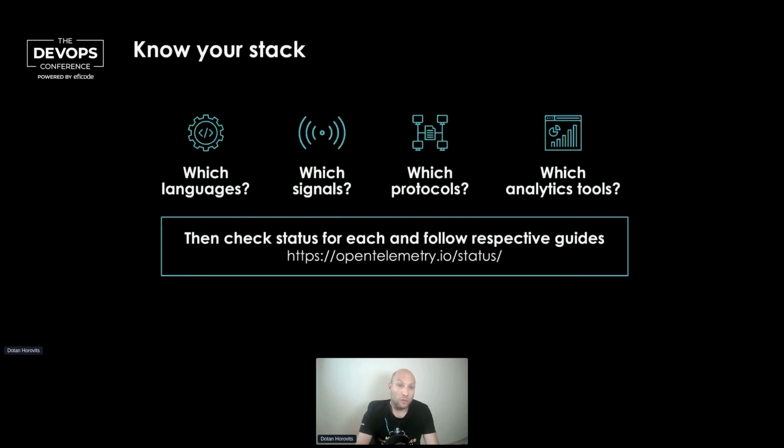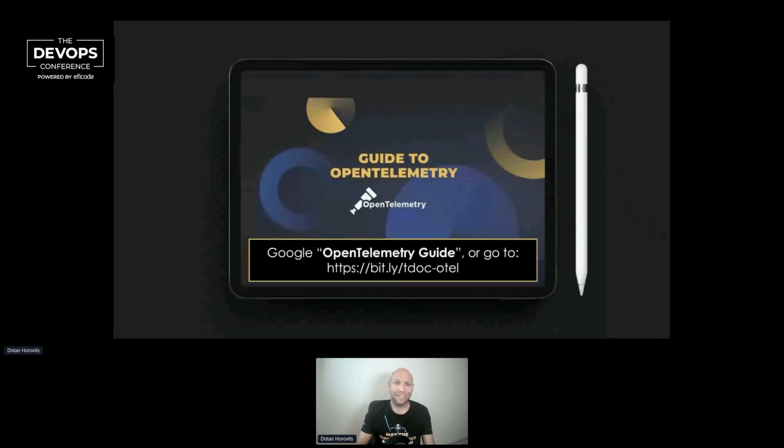And there's a very useful page that we've added to OpenTelemetry, opentelemetry.io/status, that provides a high-level status of the project. I would advise starting there. It's a good place. And another recommendation would be to check out the guide to OpenTelemetry that I wrote. You can screenshot here and see the bit.ly, or you can just Google OpenTelemetry guide or OpenTelemetry tutorial, something like that. It's pretty popular, so it probably comes up in the top 3 or something like that.